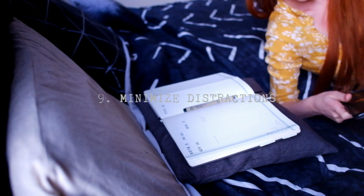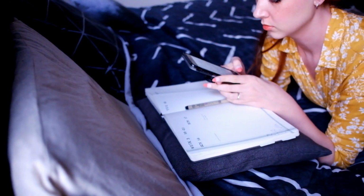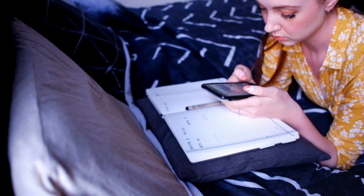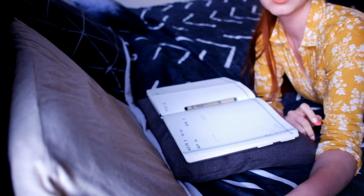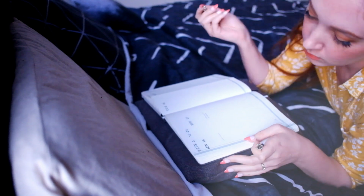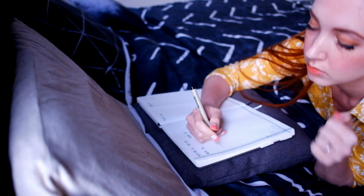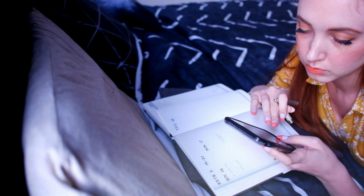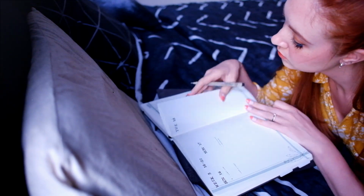Number 9, minimize distractions. I'm sure we have all experienced days where we just can't focus on the task at hand. For me, my number one distractor is my phone. So lately I've been trying to set a timer for however long I'm planning on working and then put my phone away across the room where I can't get distracted. I can't be tempted to go on Instagram or on Reddit or put on a YouTube video to kind of watch in the background. I just put it away, and then when the alarm goes off, then I can check those things. So whether for you it's your phone or it's something else, try to minimize your distractions, especially during those dedicated, focused work times.